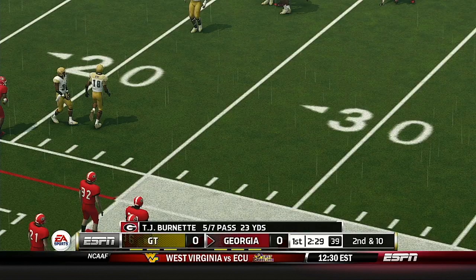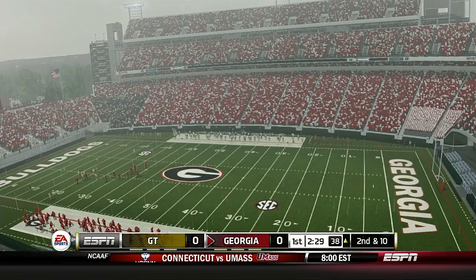Zips it to the tailback, incomplete. From the 26-yard line, second down. Over the middle to his tailback. He's taken down around the 15-yard line. I think play action's a big part of this offense and what they're trying to do today. They're running the football and they're mixing in some play action.